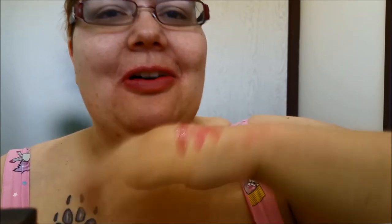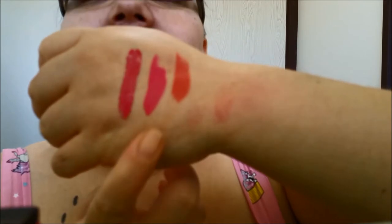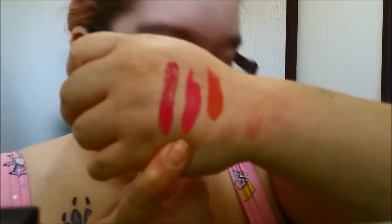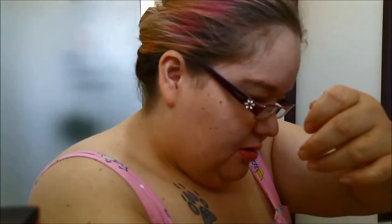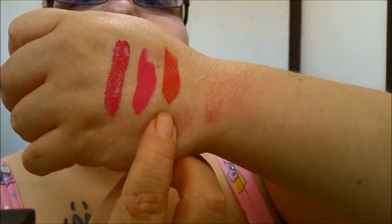I got so excited that I had brand new Nars lipsticks from Audacious, those two that I showed you that I bought yesterday, that I forgot to swatch them on my hand. So off camera, I've quickly swatched it. So I know we've already seen the Chi Chi one, but that was the Nars Michelle. I hope I'm saying it right. And then this one here is Natalie.